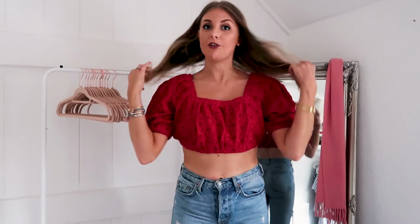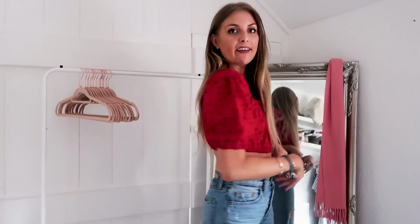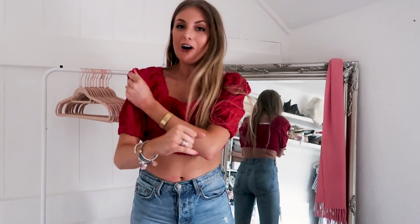So this top is £11 and I got it in a size 10. And I really like it. Let me just put my hair to the back so you can see. It's a really nice length, it's like a crop top but not too cropped. It's got this square neckline. I'm not wearing a bra, but if I was then it would be more puffy here. And it's got these puff sleeves but they're not too puffy. And I really like the red colour. I think it's a really nice top, and it's this kind of broderie anglaise material all gathered. I think this one is definitely going on the rail.